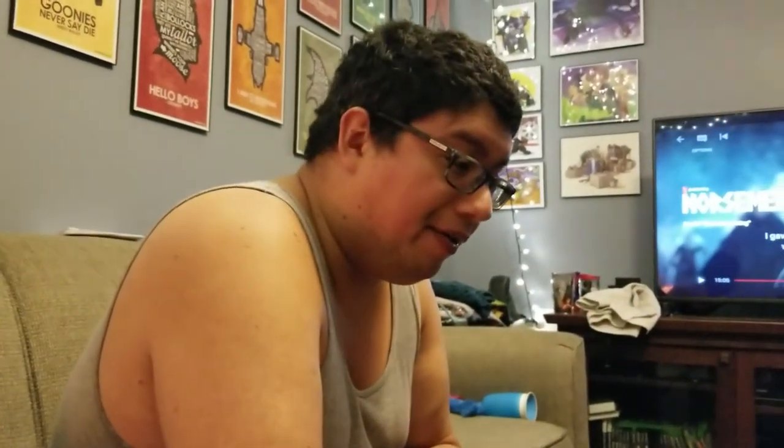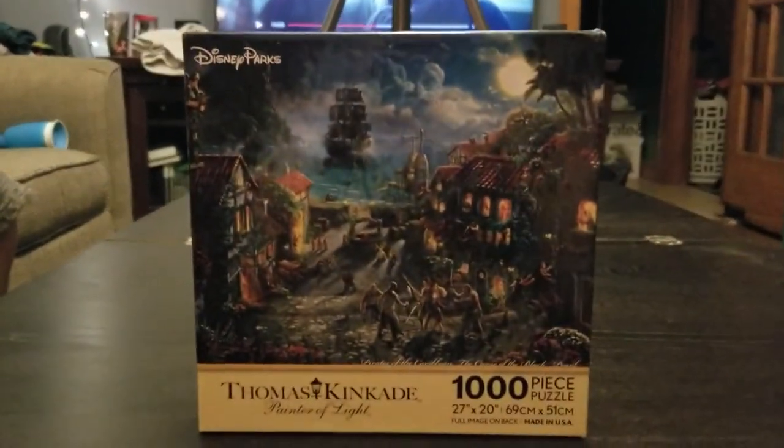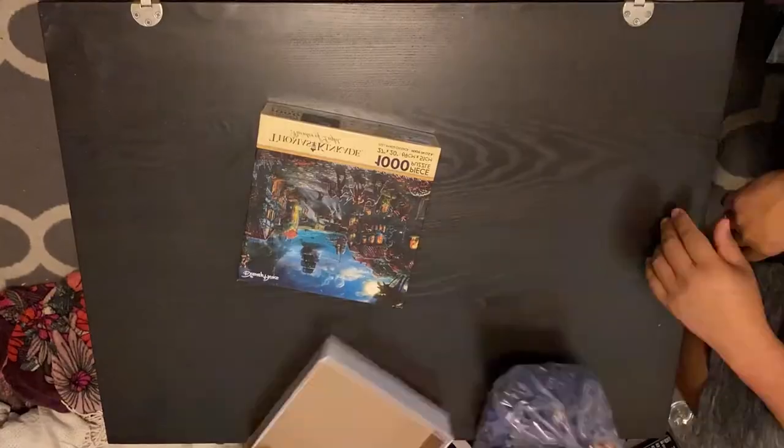Yep. So it's gonna be this. We've never done a Thomas Kinkade before, so I have no idea how good they are. Yeah, so we'll find out. It's mostly been signature editions, the Ravensburger. Mostly just a Ravensburger, honestly. But we are branching off now, and we're going to get this guy going eventually. All right, let's set it up.